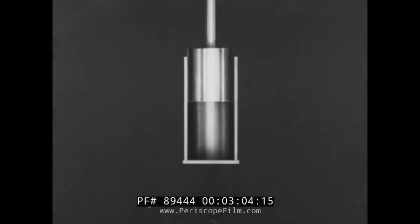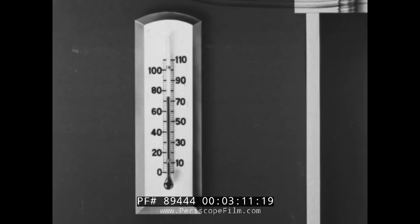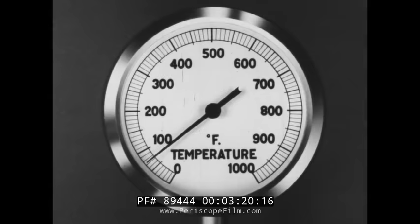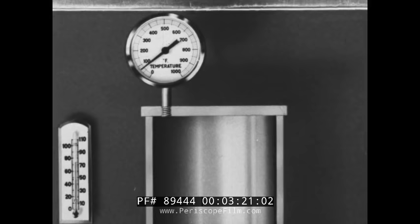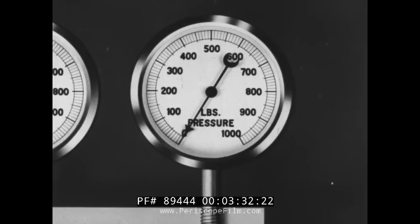Turn the apparatus upside down and put a couple of thermometers in convenient places. One of these thermometers will record the room temperature, and the other will register the temperature of the air inside the cylinder. Next, we add an instrument for measuring the air pressure inside the cylinder. And now, we've transformed the primitive fire-making device into a modern scientific apparatus. The pressure gauge reads zero, and both thermometers are at room temperature, 74 degrees.